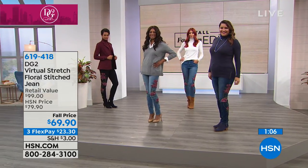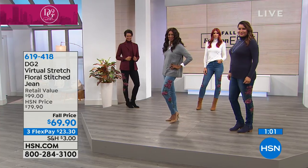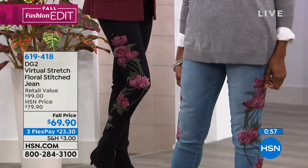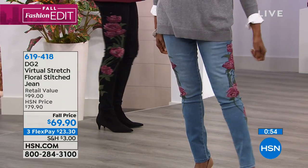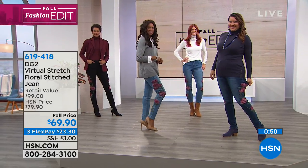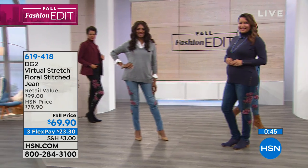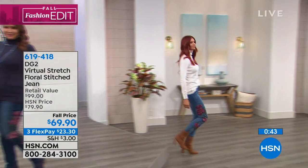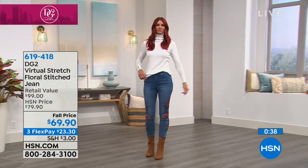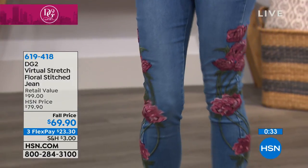I want you to think of the last time that not only did a jean fit and make you feel fabulous, but no one else had it. And when they walk by you, they literally think you spent $300 to $400 on a pair of jeans. A fortune. Instead, you're getting DG2, the fit, the quality, the virtual stretch with over 3,600 perfect five-star reviews on that fabric on HSN.com, and one of the most feminine designs. One of those true lingerie ideas in terms of the romance of those roses. Okay, so this morning, you are seeing it in three different denim tones.